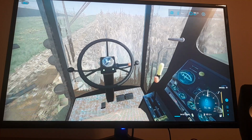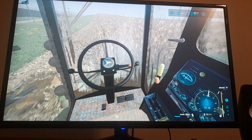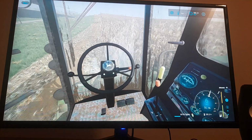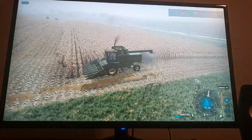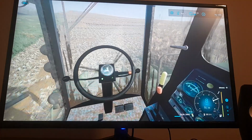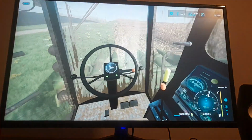The header's like worth, both the headers are worth $10,000. And that combine's $120,000. 75, you got a deal. Okay, 75,000. Right here, now. Hold on, give me a second. My buddy's already bringing the combine up here.